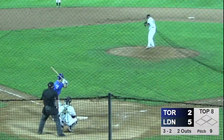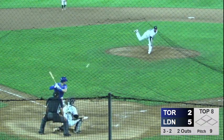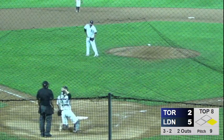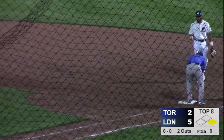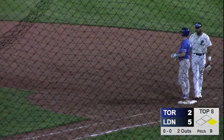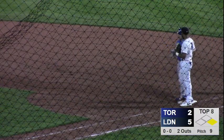It's now full count, 2 out. DeLong has a chance to put him away here in the top of the 8th. 3-2 pitch from DeLong. Off speed, just inside. Missed on 3-2, and Tamani will reach on a base on balls with 2 outs here in the top of the 8th. DeLong was hoping that he had gotten that strike call, and he did not, unfortunately for him, as Jordan Castaldo steps up to the plate.